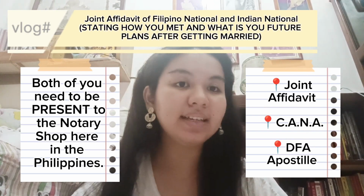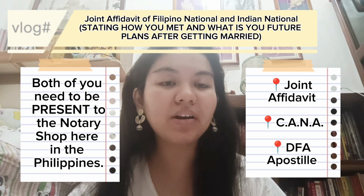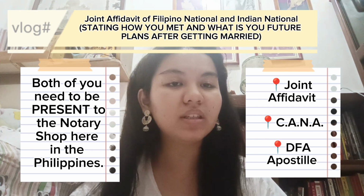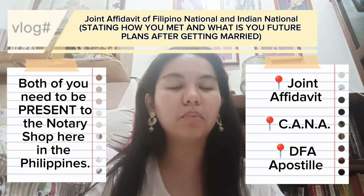So the next requirement, or the sixth requirement, is your joint affidavit, from both the Indian and Filipino national, telling how they met each other and their plans after getting married. It should also have a CANA from the regional trial court before you get to apostille it from the DFA. So it looks like this for the joint affidavit from the Indian national and the Filipino national on how they got to know or meet each other and what their plans are after getting married. I will show you here on the screen, and that's how it looks like. Again, it needs to have a CANA from the Regional Trial Court before you go to the DFA for the apostillation of this document.